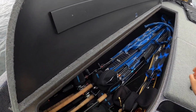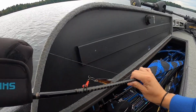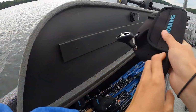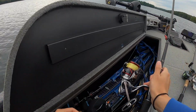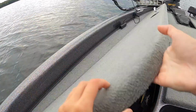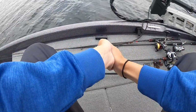And you know what? It's almost fall. I tied this on last night. It's a blade bait. I don't know if we're gonna go for it or not, but we're gonna give it a go. The water should be cooling down. Oh yeah, 67 now. So we'll give the blade bait a go, see if we can get some smallmouth going. All right, ready to go. Let's go do some fishing, guys.